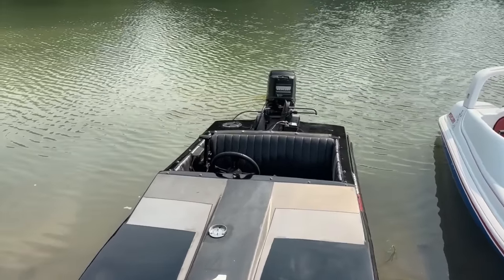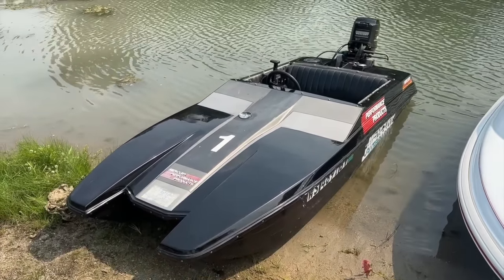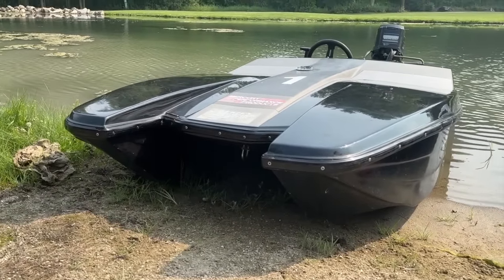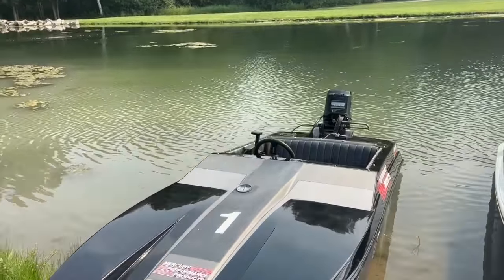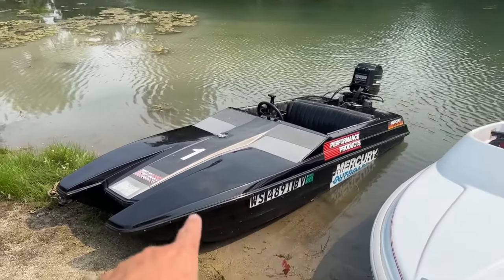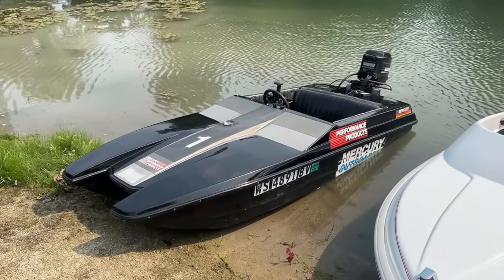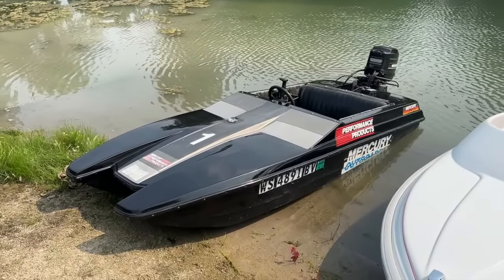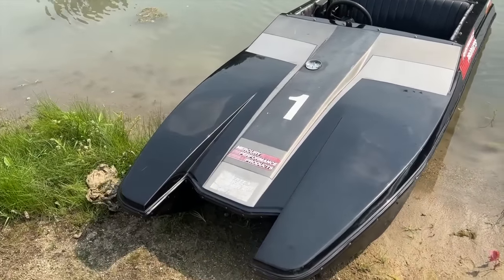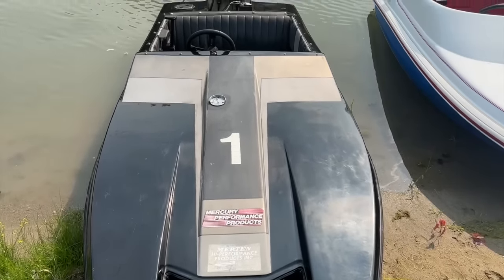All right, let's start with this black one here. This is called a Mercub, and it's a pickle fork style. This has a 25 two-stroke Merc on it, and this one is actually pretty dang rare. So let me tell you the story really quick. This is a 1986 Mercub, and it's called a Mercub because the actual manufacturer's name is Cougar Cub.